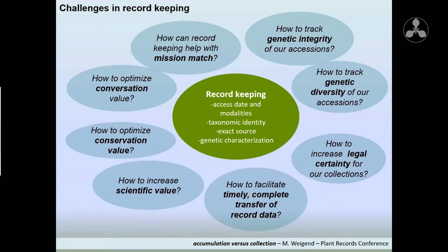How can we increase scientific value? Very much the same questions. How can we facilitate timely and complete transfer of the record data? That's a major challenge. As all of us know, it's very difficult to obtain the data from different gardens very often. And very important and increasingly important, how can we increase legal certainty for our collections using the tools at our disposal with record keeping? And with these questions, I'm hopefully on time and I'm definitely finished. Thanks a lot.